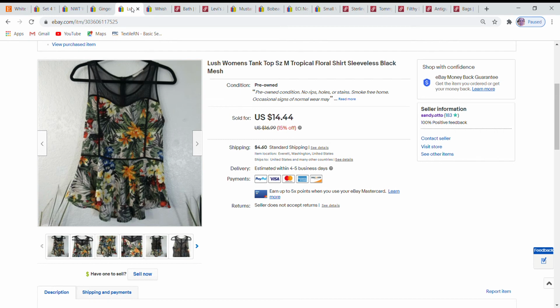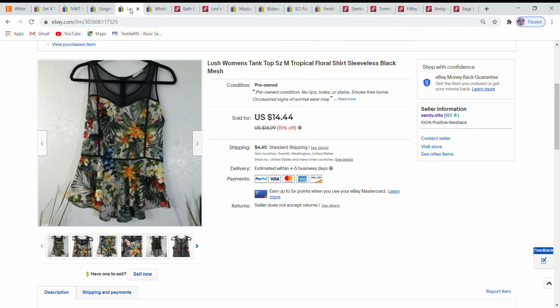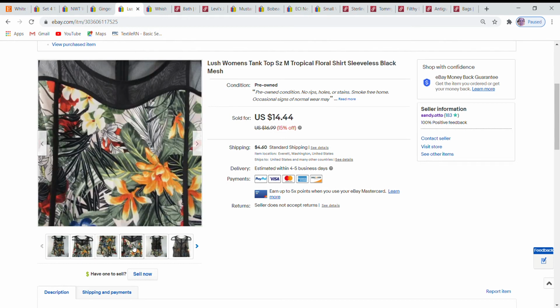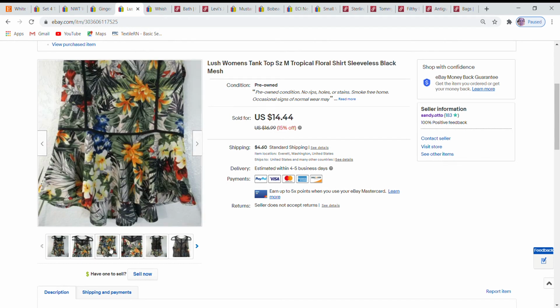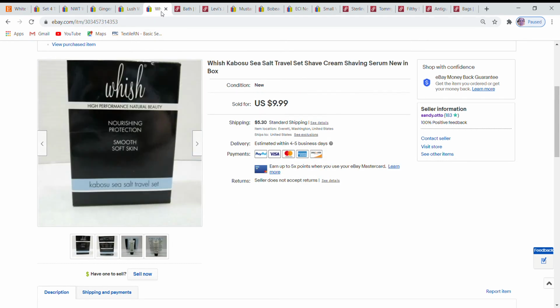Another sleeveless top, this one by Lush. This was a size medium. Oh, I forgot to mention that the last one was a size small. And back to Lush. This was a size medium. This was really pretty because the back was all black mesh, and then the front had this beautiful floral pattern to it. Really nice styling. I ended up taking a best offer of $10 on this one, and this one also sold through a promoted listing.